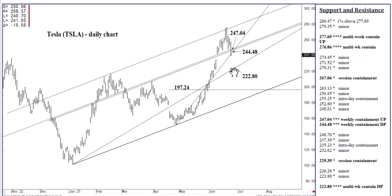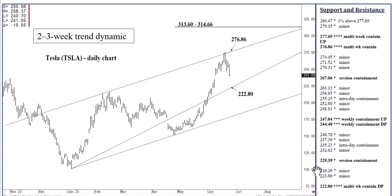And yes, by Friday's close, we may well test that 222.80 rising speed line. And that's meaningful midterm support. I do have it as a 4-star area, as you can see lower right here. It is considered a 3 to 5 day target now. It's been considered a 2 to 3 week target anyway, following the test earlier last week of the 276.86 channel top.